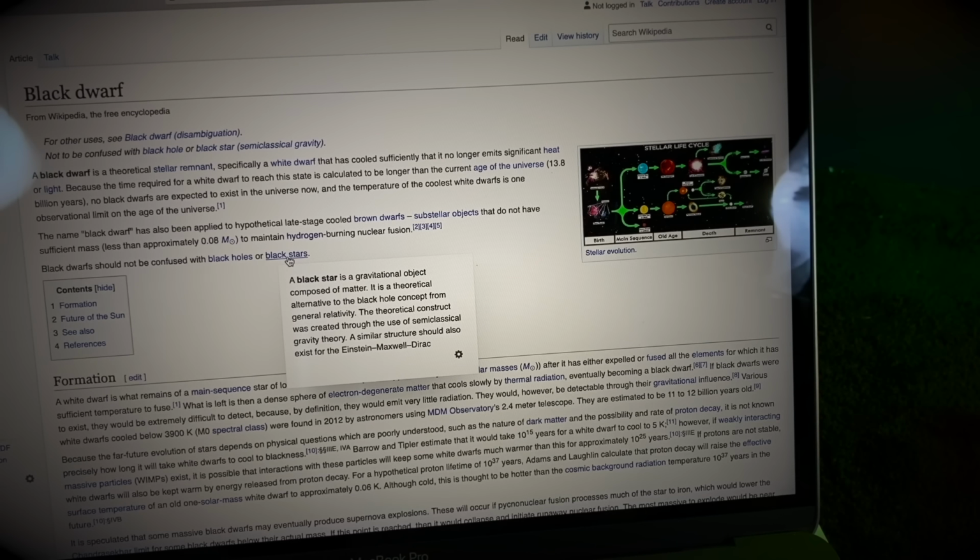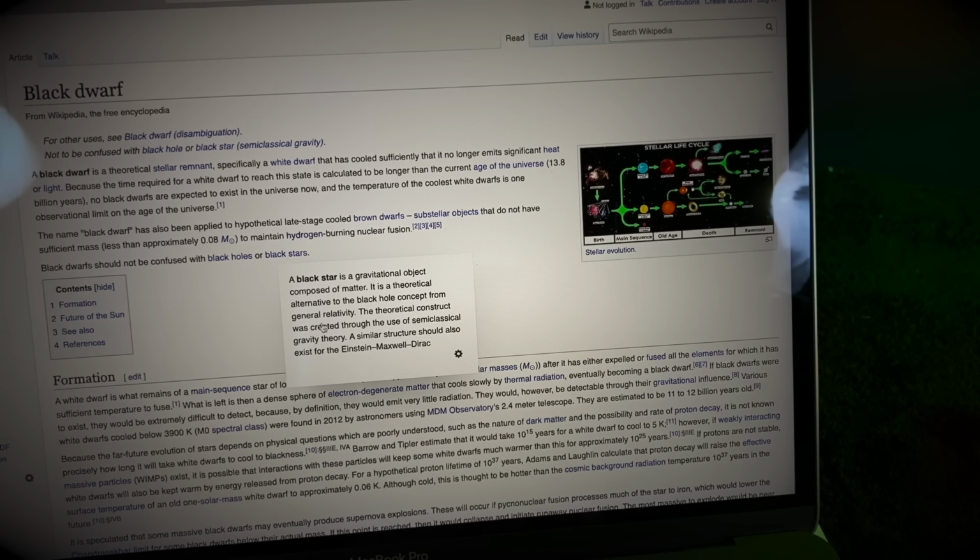A black star is a gravitational object. There we got some thunder cracking in the background now. It is a gravitational object composed of matter. It's a theoretical alternative to the black hole concept from general relativity. So the theoretical construct was created through the use of semi-classical gravity theory.